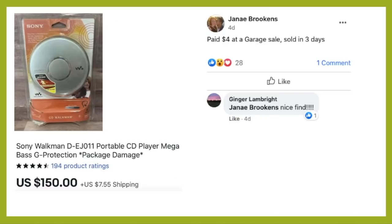All right, now we have Janae, who paid $4 at a garage sale, sold in 3 days. This is a Sony Walkman disc player. She sold it for $150. She paid $4. And I will admit, I had one of these.